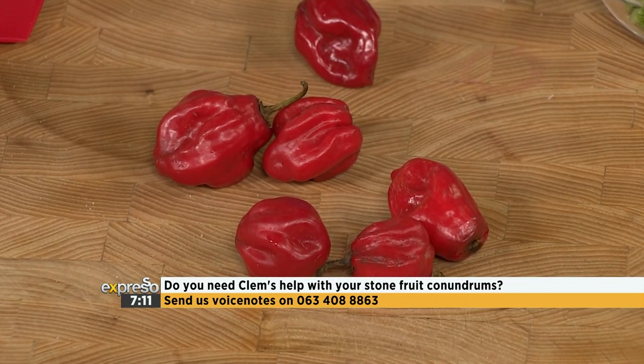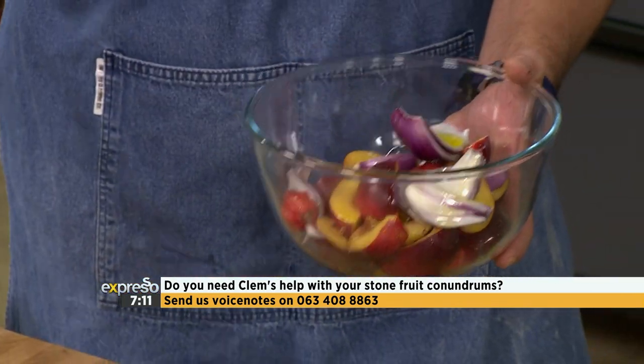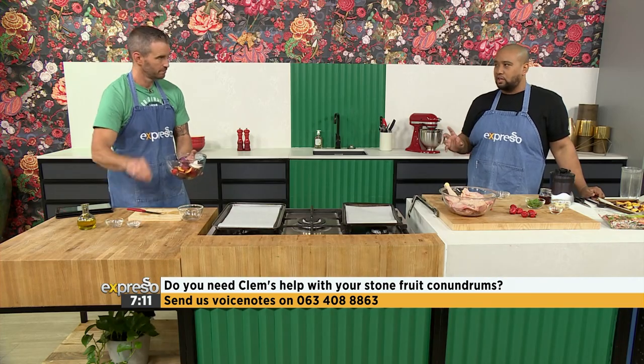Okay, beautiful. Olive oil, salt and pepper on your baking tray. I'm going to show you what it looks like when it comes out. While this is roasting, it smells amazing, your brain's doing amazing things.